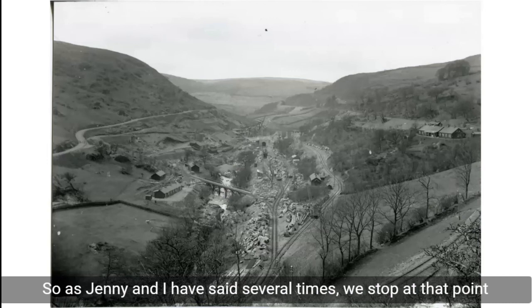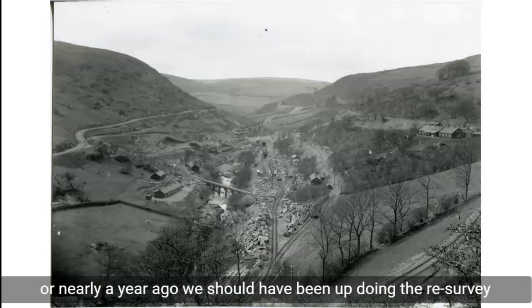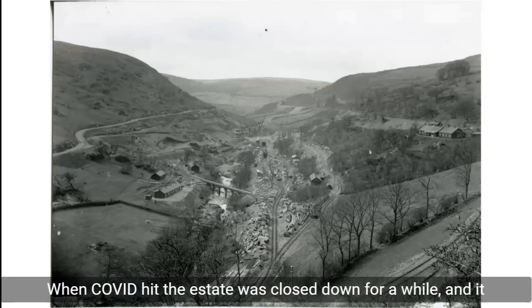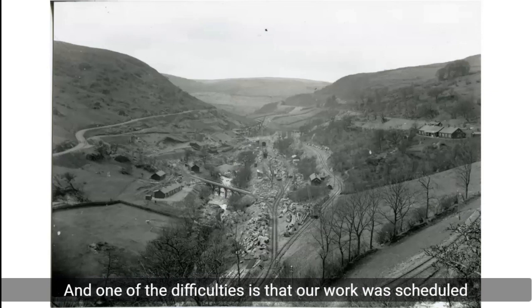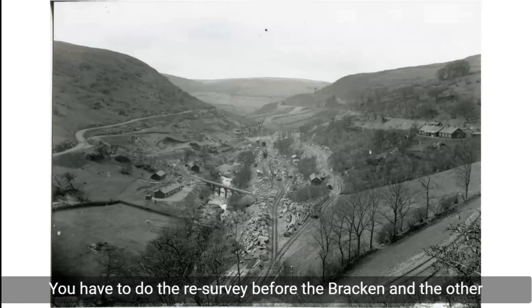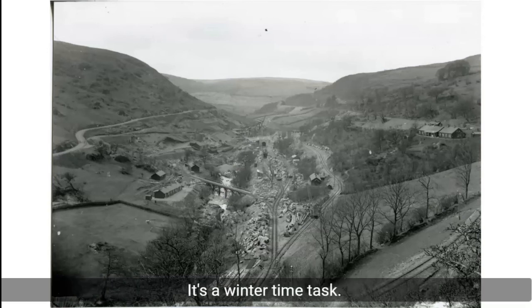But yeah, as Jenny and I have said several times, we stop at that point. I don't know what year it is now, but certainly a year ago, we should have been out doing the resurvey and the survey, and we haven't been able to do that. COVID hit, the estate was closed down for a while, and it has never really been appropriate to go back out. One of the difficulties is that our work was scheduled to take place in January, February, March, into April. You have to do the resurvey before the bracken and the other plants start growing in May, because by June the field survey is almost impossible. So it's a winter time task.